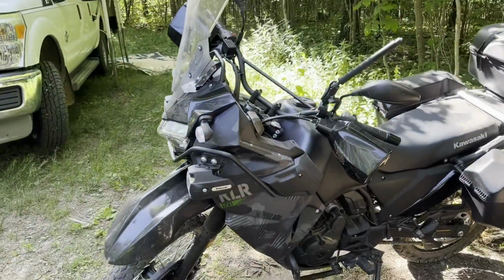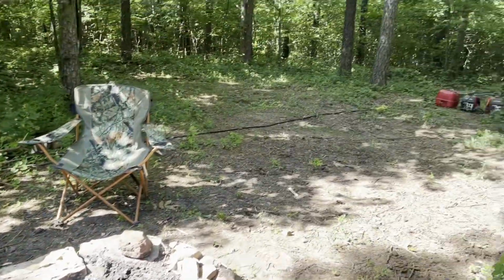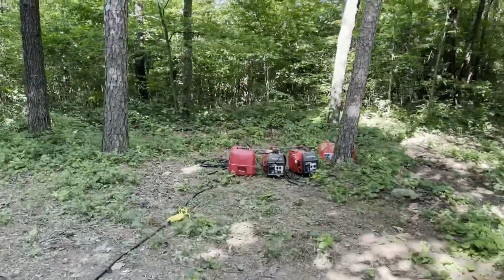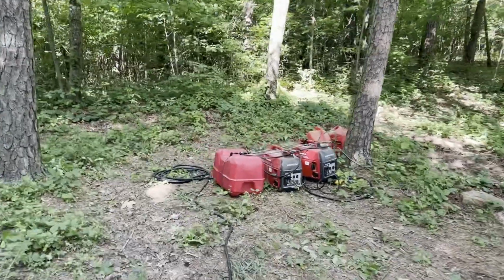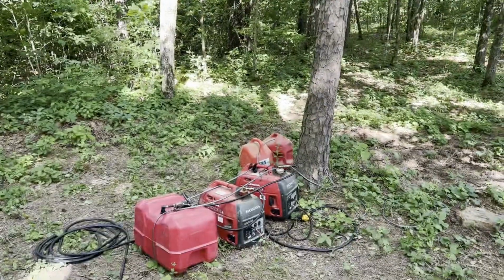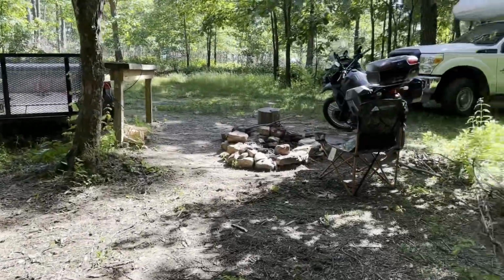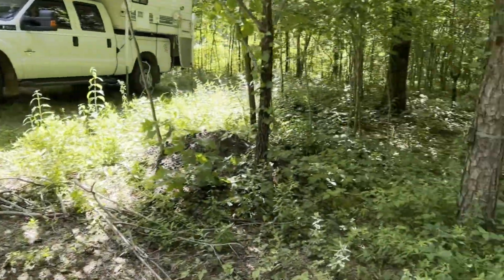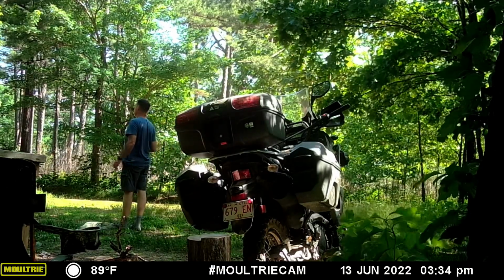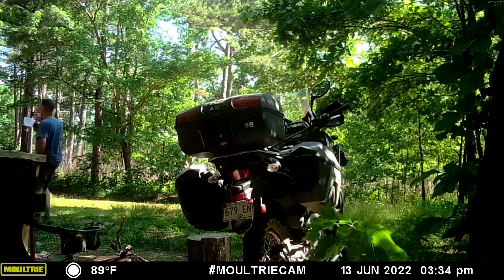I did bring my KLR again, my 650 Kawasaki. Still loving it. And I got both my generators out there. I have been running the AC a lot. Of course, I got my 12-gallon external fuel tank, and I brought 10 more gallons. I do not want to run out of gas while I'm here. This place would be unbearable without AC at night. And I got my trail cam right there, attached to the tree, keeping an eye on stuff for me.